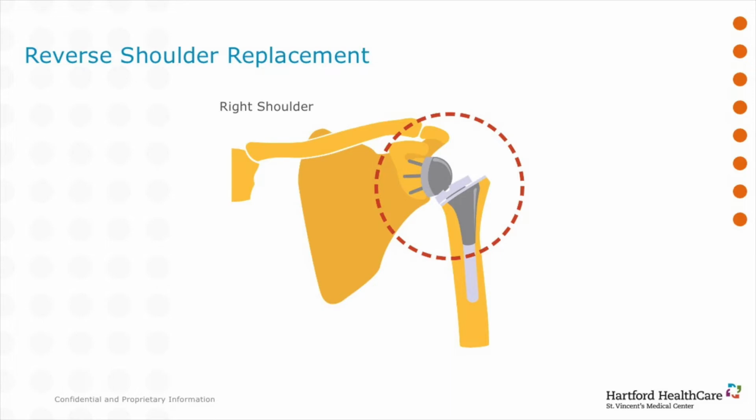The reverse shoulder replacement is a shoulder replacement that was also developed in France. It was developed by a famous French surgeon named Paul Grammont, and he basically started doing the surgeries in the 1980s, and it was pretty much developed in Europe and finally became available in the United States and FDA approved in the United States in 2004.